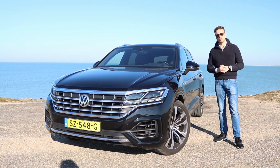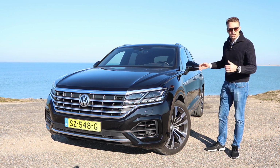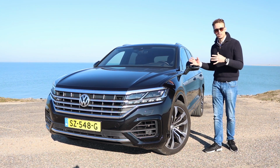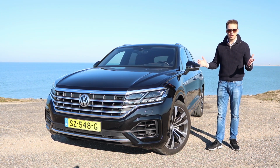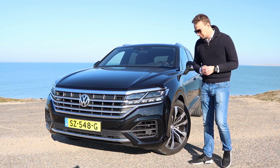So coming down to the final verdict, I would say the Touareg is a very nice car. I love the styling, it's very comfortable, it's very quiet, and it's luxurious inside, which you would expect because it looks very nice from the outside. And it sort of is a Bentley Bentayga for half the price, I guess.